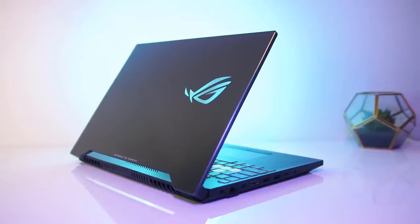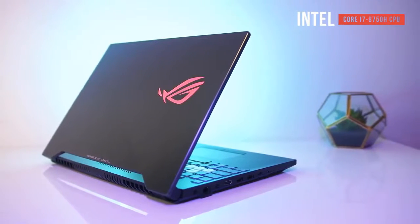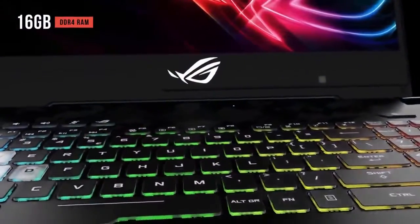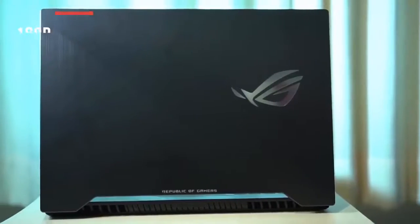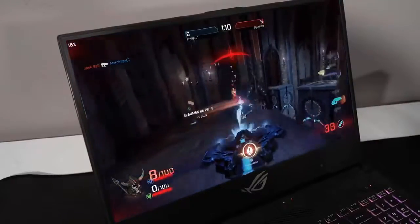The Coffee Lake CPU in this laptop is a 6-core i7-8750H that offers some real speed and power. You also get 16GB of DDR4 RAM, making this machine perfect for high-end gaming. You can use this laptop for nearly an hour and a half before you plug it in. The battery life isn't very good, so you'll need to stay close to an outlet.